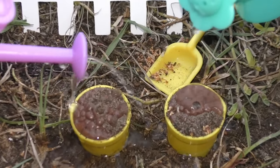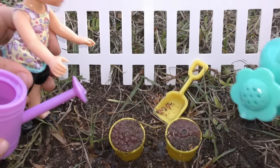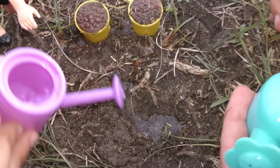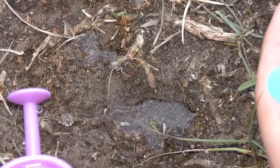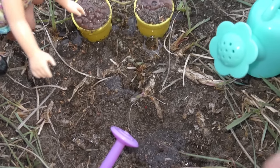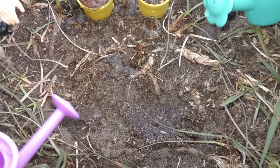Water. All right. Oh, Anya, whoa, you put way too much, and look, it's going all the way here. Whoa, there's a big blob of water. Yeah, at least the plants growing there will get it. Let's put it on these patches where we planted seeds.